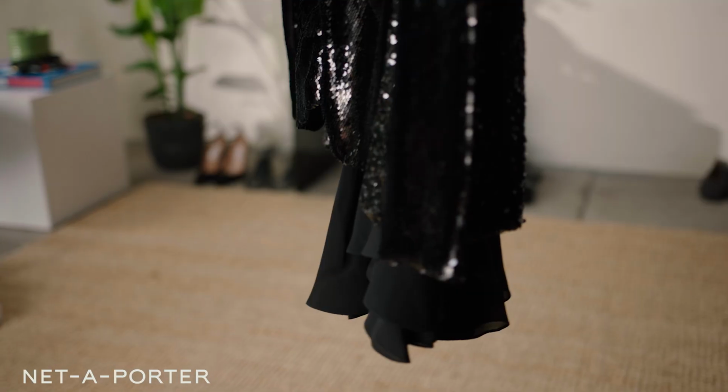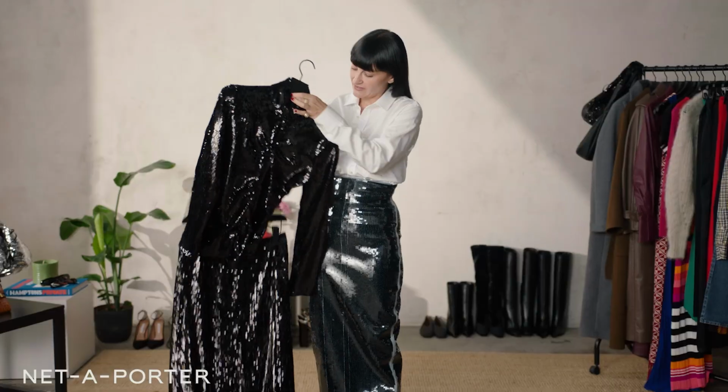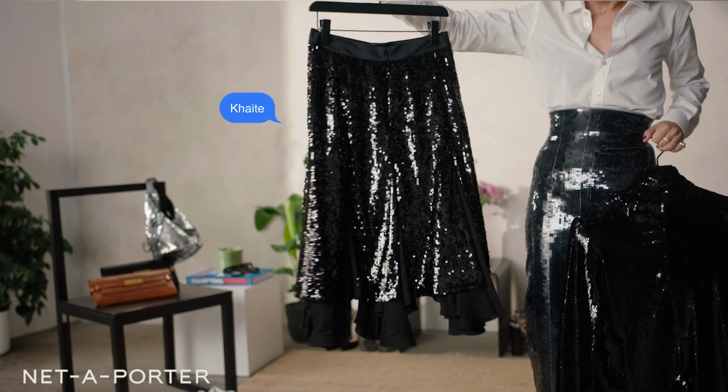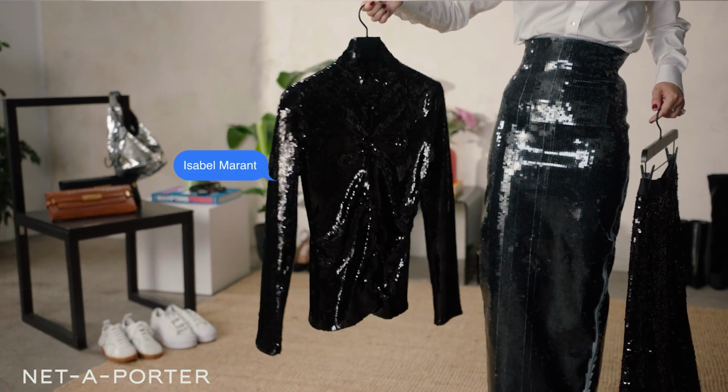When it comes to magpie dressing this season, you're in luck at Net-a-Porter because we are just entering into party season, which means that the site is awash with sparkle. I do love the idea of doing a bit of double sequin. We did see this at Khaite on the runway. I love the idea of a flapper sequin skirt matched with this black sequined Isabel Marant top.